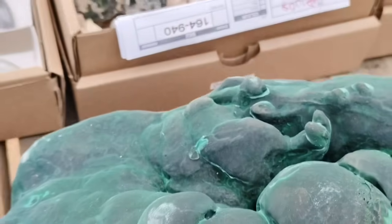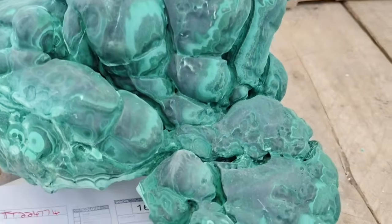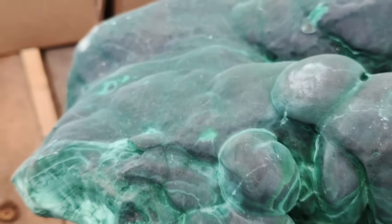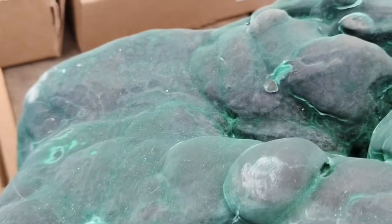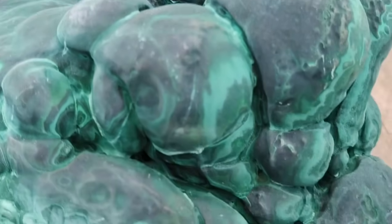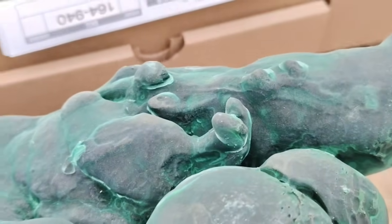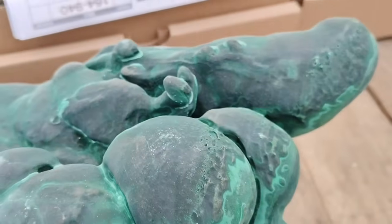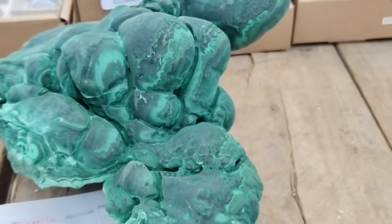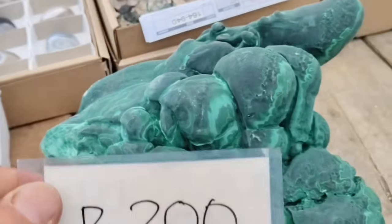Rated as A grade. I just want to catch the chatoyancy. It's almost fibrous on the top. Gives it that nice velvety look. Absolutely gorgeous specimen this. It's these 7.5 kilograms worth of A grade botryoidal malachite. It's going to cost $541. That's for flat 300.